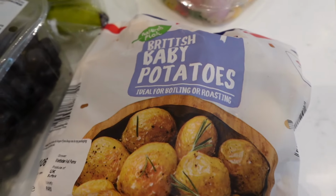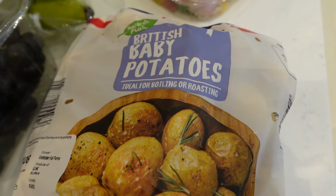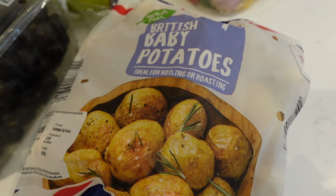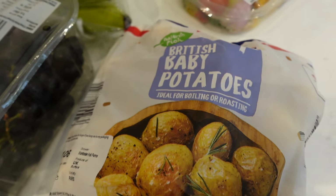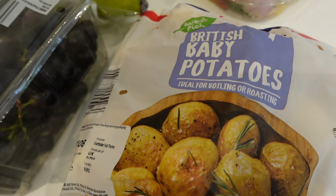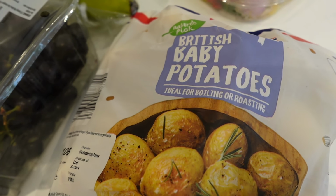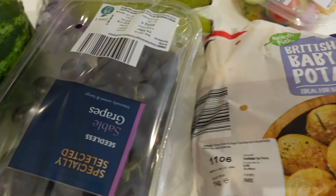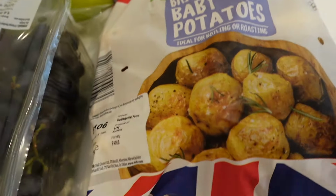These baby potatoes are for the raclette tonight. So with the raclette, you get these sort of trays that you pull out. Like I said, I'll show you later on, but you melt cheese over the potatoes. Is it a Swedish thing, raclette? I'll check. But yeah, these potatoes work quite well, and whatever's left over, I'll just use during the week.